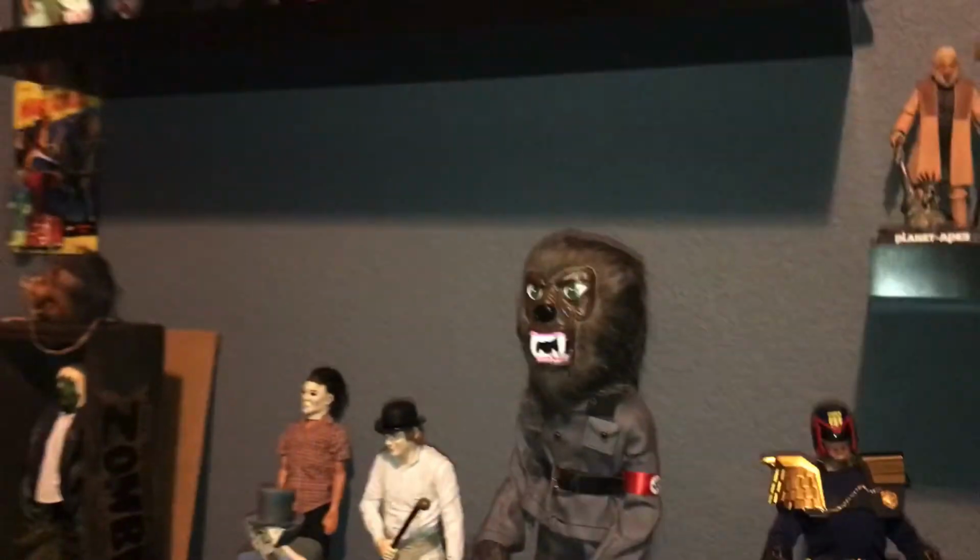So we still have room to expand now. And well, Mars Attacks. Oh, my Star Wars figures. So my Star Wars figures are going to go down here somewhere. I can't find the box that they're in. I have them in a box somewhere. Right here I have Evel Knievel. I have two versions of him.